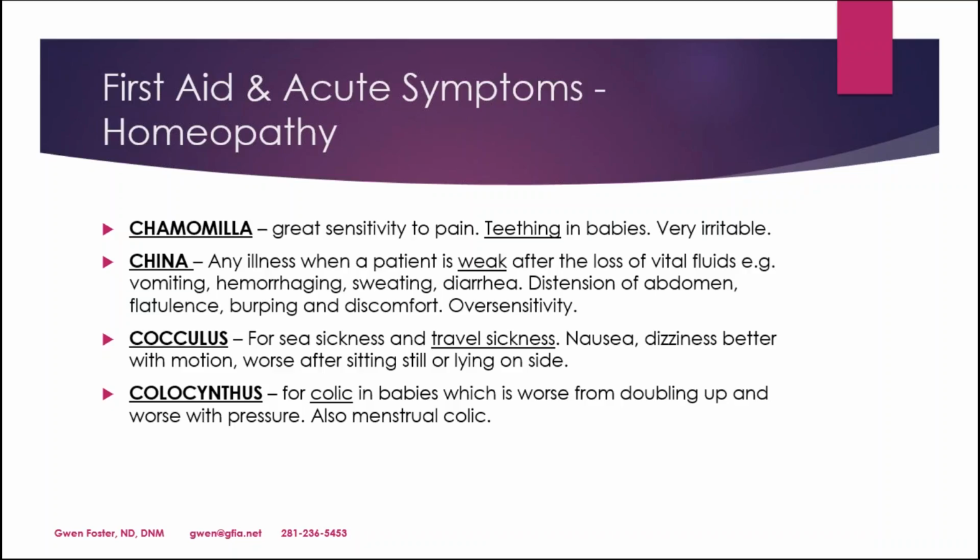Cocculus for seasickness and travel sickness, nausea, dizziness, better with motion, worse after sitting still or laying on the side. So this could be like going on a cruise, people who are in the backseat of a car traveling, something to keep on hand when people have motion sickness. Colocynthis for colic in babies, which is worse from doubling up, like when the baby's kind of in a fetal position, and worse with pressure, also for menstrual colic.